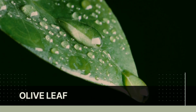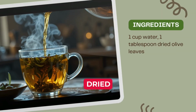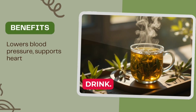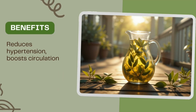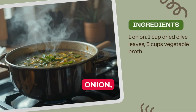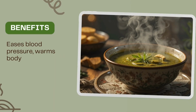Olive leaf contains compounds that relax arteries and lower pressure. Boil water, add dried olive leaves, steep for 15 minutes, strain, and drink. Steep olive leaves in water overnight, strain, and sip throughout the day. Sauté onion, add olive leaves and broth, simmer for 15 minutes, and serve.